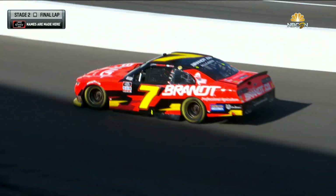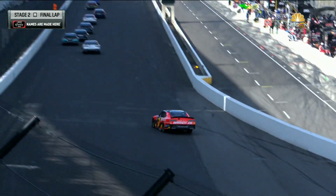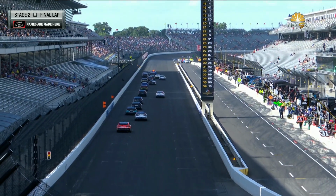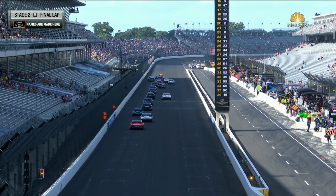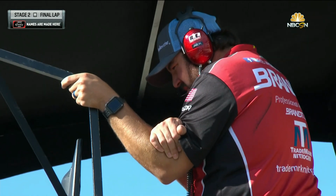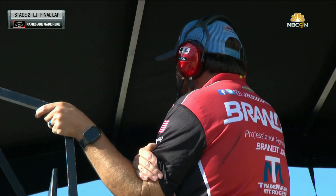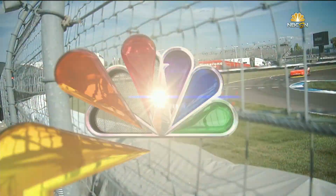A difficult situation for Allgaier, being called to pit road and then the caution happening almost simultaneously as he was coming to that commitment line. All right, so we got a pretty good look at this right here. This is going to be crazy. Now, okay, hold on real quick.